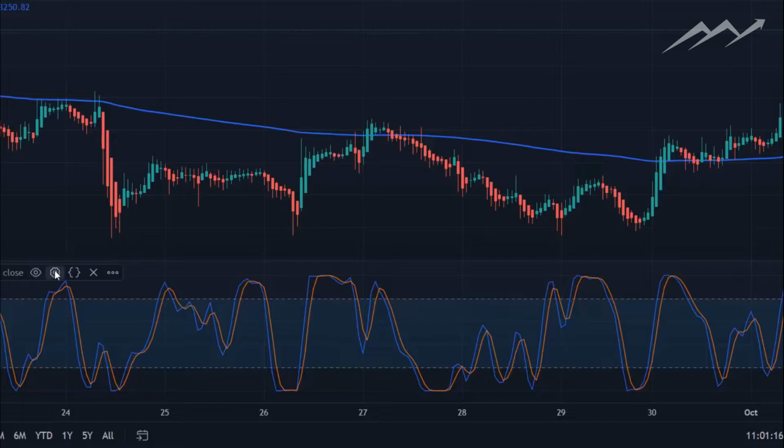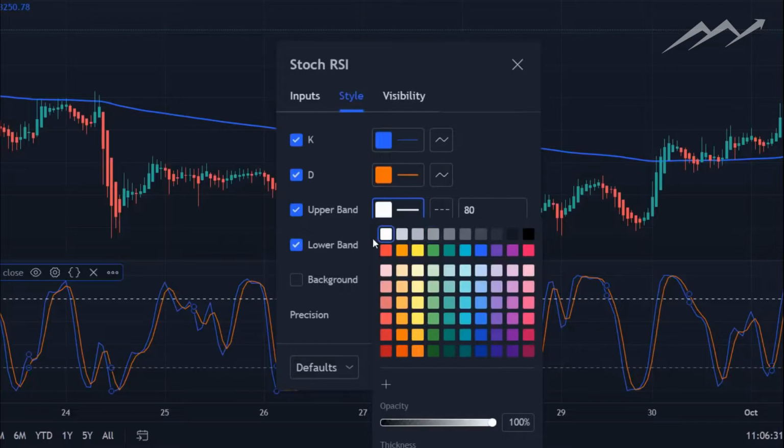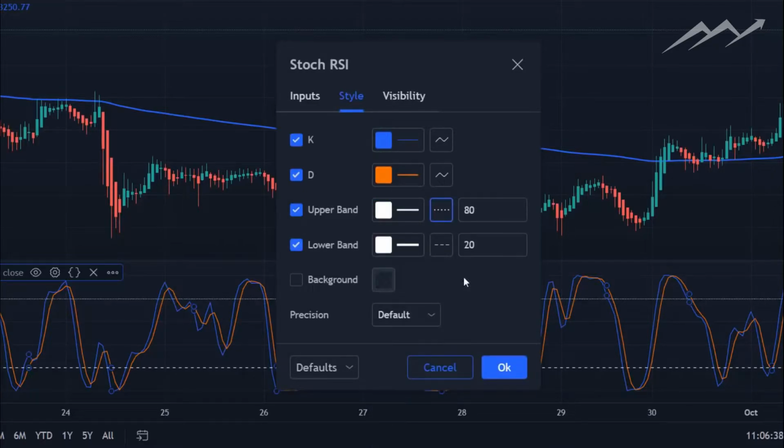Click on the settings to bring up the settings window, untick the box labeled background, so that we can remove the background on this indicator. Change the colors of the upper and lower bands to white, and then click on the icon next to the color and change it to a dotted line. Leave the upper band at a value of 80 and the lower band at a value of 20.